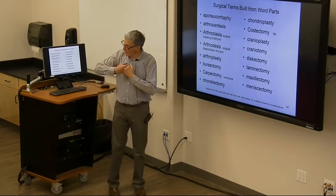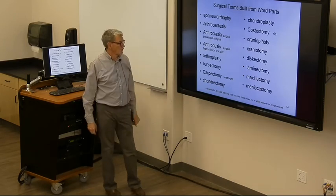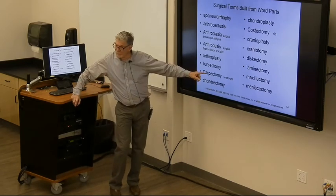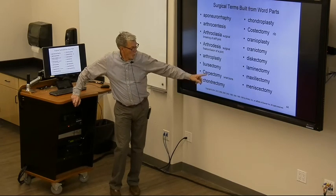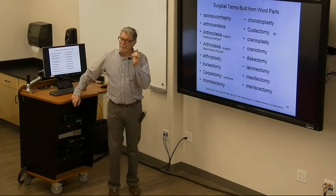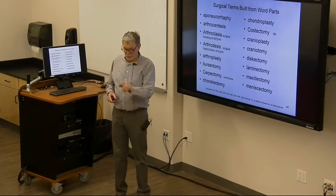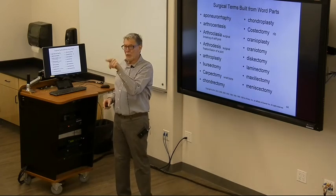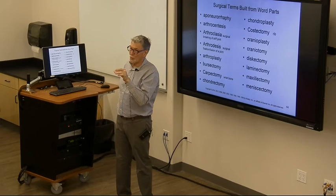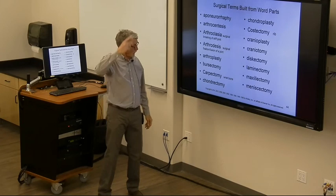Arthrodesis, fusing a joint where there's so much pain there that you can't afford to have it moving anymore. Arthroplasty, bursectomy. All these should make sense, right? Carpectomy, taking out a wrist bone. If you break the scaphoid or navicular bone in your wrist, it's kind of a peanut-shaped bone, and one half of it gets its blood supply from the other half. And if you break it, sometimes it's really hard to get it to grow back together. And if it doesn't, it dies in there. It doesn't work.